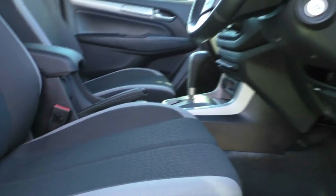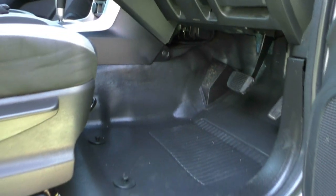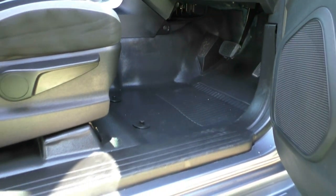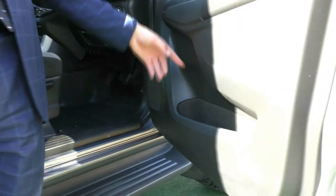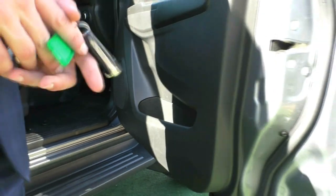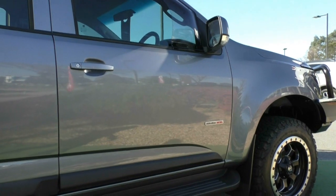Now having a look inside the interior, as you can see, all the bolsters on the seats and the seats themselves, really good condition. Nice pattern on the seat as well. All the vinyl floors are in good condition. No major scuffs in the actual doors themselves. And on the door itself, as you can see, that's in really good condition as well. So good job by the previous owner. And just to show you how easy it is to close that door with no cabin pressure at all.